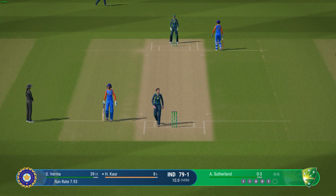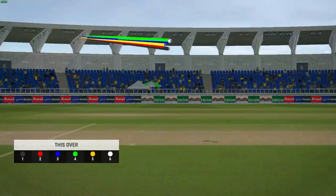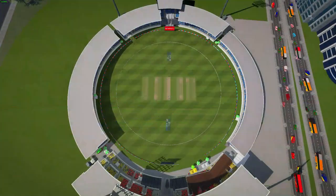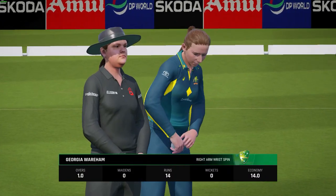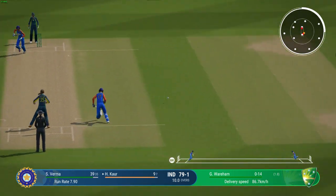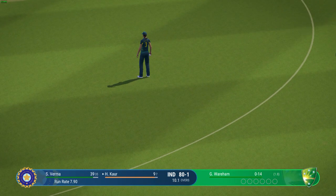Four runs added in the over. India are 79 for one. They've got busy working the ball around and hitting boundaries in between. It's a good setup for a strong finish. Wareham coming back on here. They've been bowling really well so far. Couldn't get it through the field.